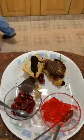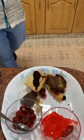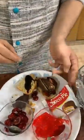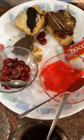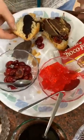I'm going to show you a packet that should be lying here somewhere. So that's the choco pie that I used today. That's going to be a part of my sandwich. There you go. What else am I missing?